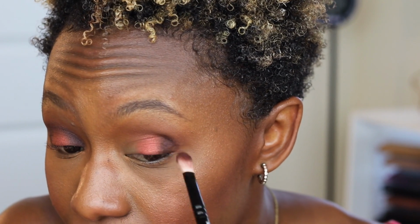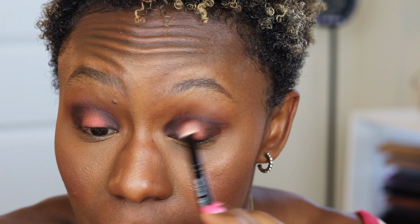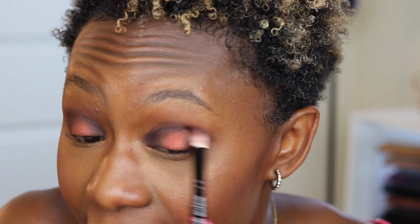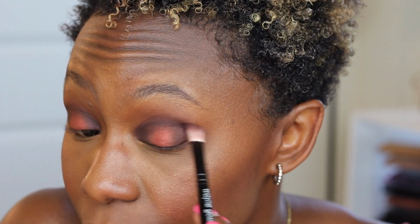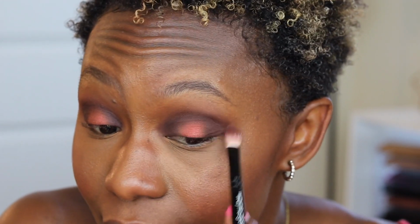Natasha Denona does black well. Like her black shadows, ooh, they are so easy to blend and they're creamy. It's just on another level. This is not at all where I was expecting this look to go today, but that's all right. That's okay. It's okay.